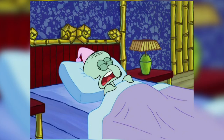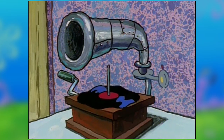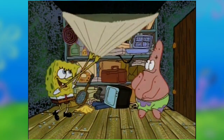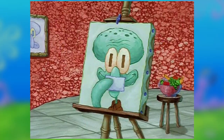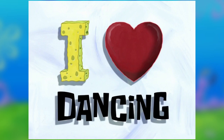Speaking of which, the second floor consists of the bedroom in every episode after Plankton, a bathroom that contains a bathtub slash shower that's right outside his bedroom, a back room shown in Squidward the Unfriendly Ghost that has terrible wallpaper, a gallery where Squidward plays his clarinet and works on his self-portraits, and a library which was shown in episodes 153, Squidward, and 245, I Heart Dancing.